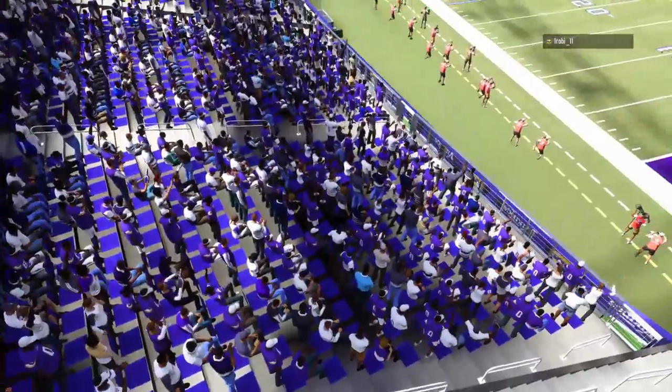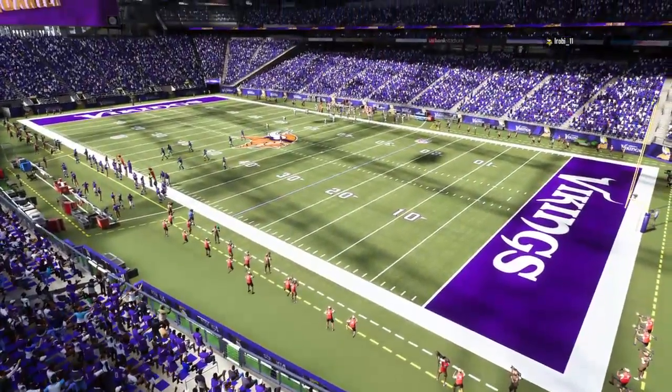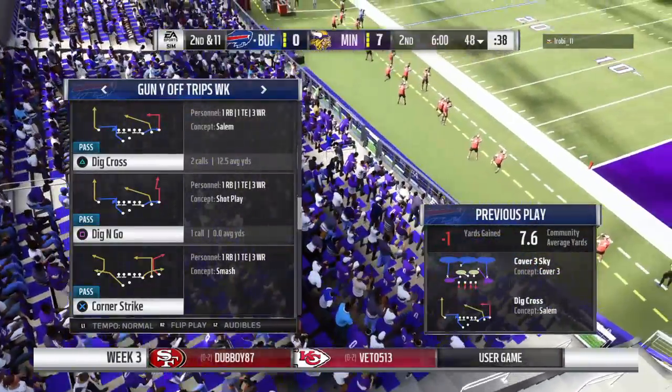With Charles Davis, I'm Brandon Gaudin. Second quarter about to get underway with the Bills in possession, but they face a 2nd and long to start things out.